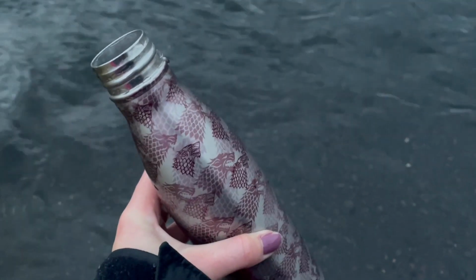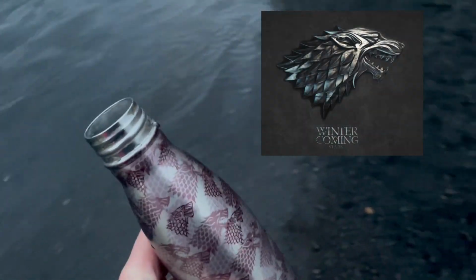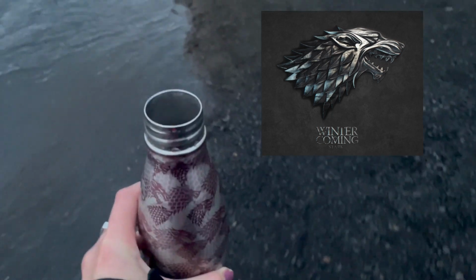Where else should a Stark water bottle be filled up if not in Iceland?